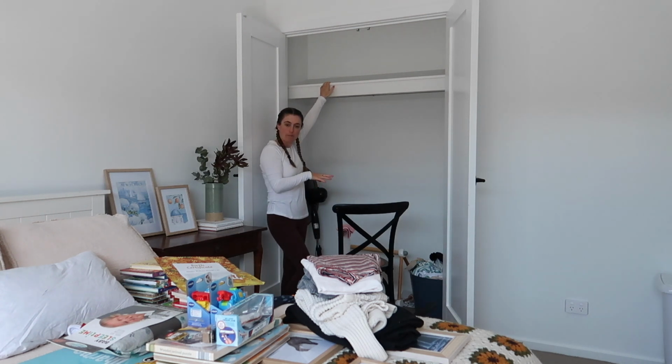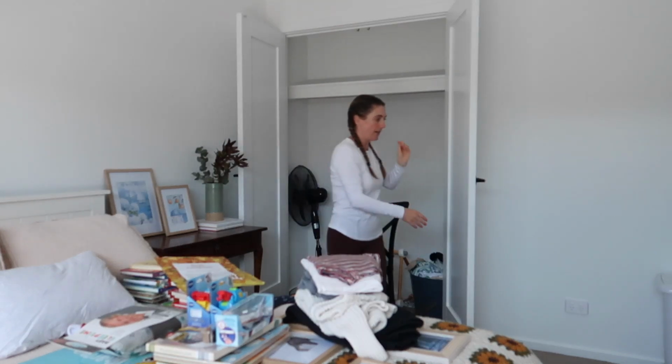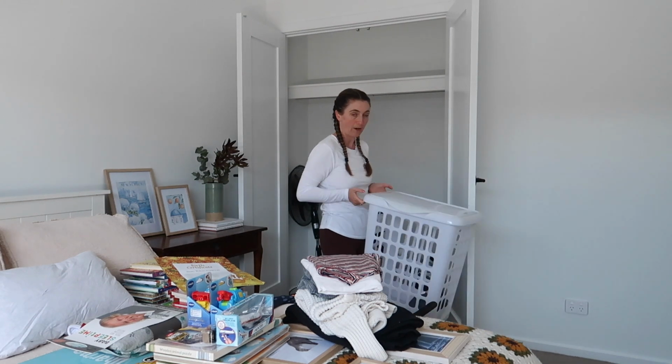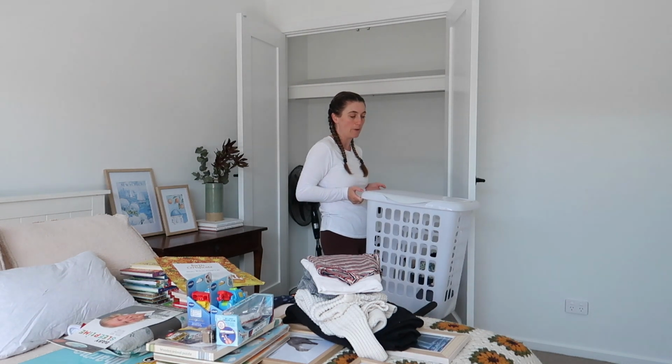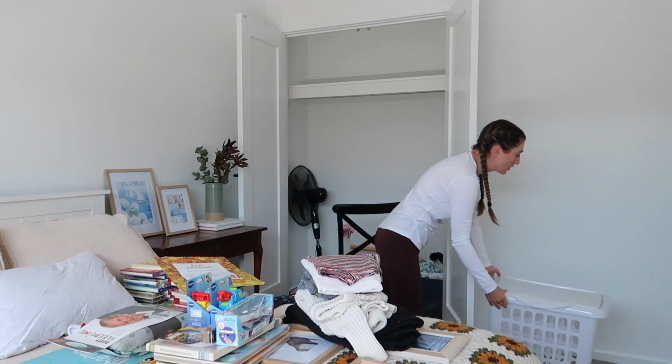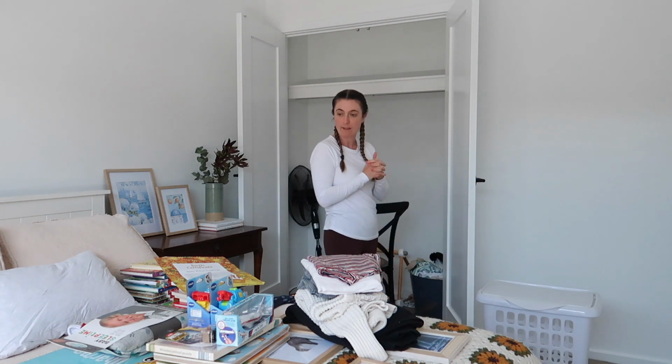Anything that I'm going to give to Robin, I'll put in a pile for her. I've also got some clothes in this old laundry basket. I've just been going around and collecting a few bits that are more donations. So I'll just put those aside so I can take them to Vinnie's or the Salvos or something. But let's get this all cleaned up.